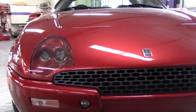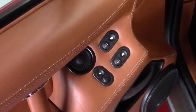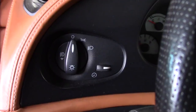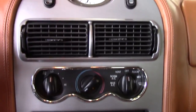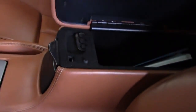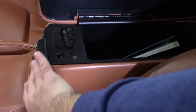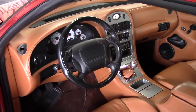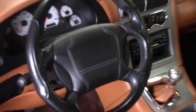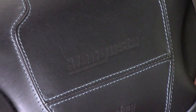And it isn't just under the hood. Look closer and you'll find Ford Mustang window switches, a Ford Mustang headlight switch, Ford Mustang climate controls and climate control vents, a Ford Mustang center console with Ford Mustang cup holders, the Ford Mustang turn signal stalk. There's even a Ford Mustang steering wheel, although it says Mangusta on it.